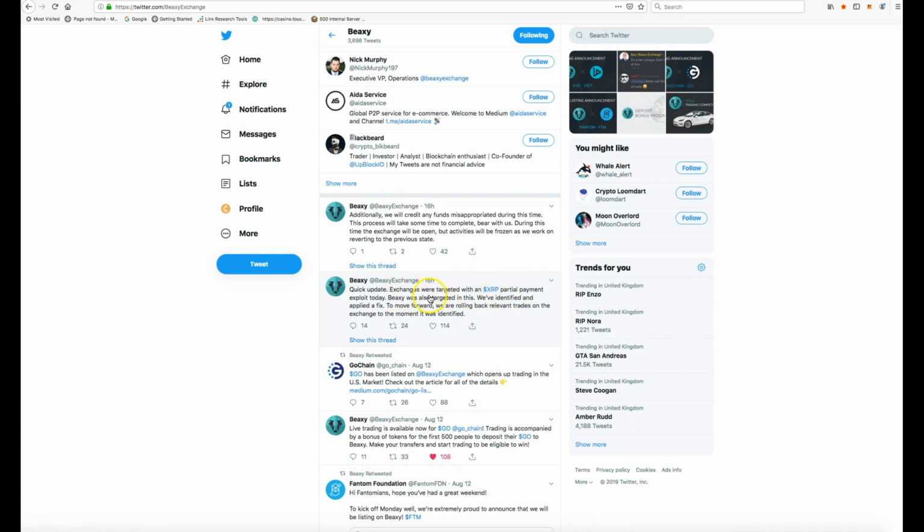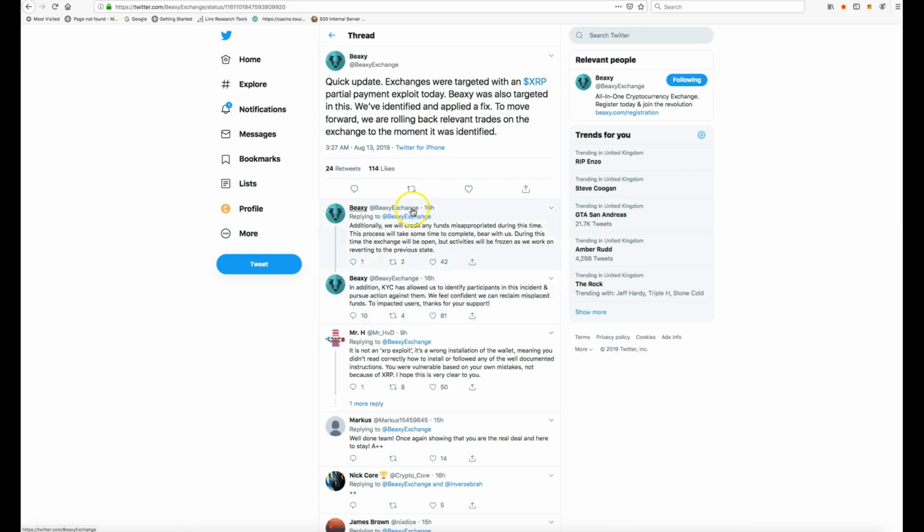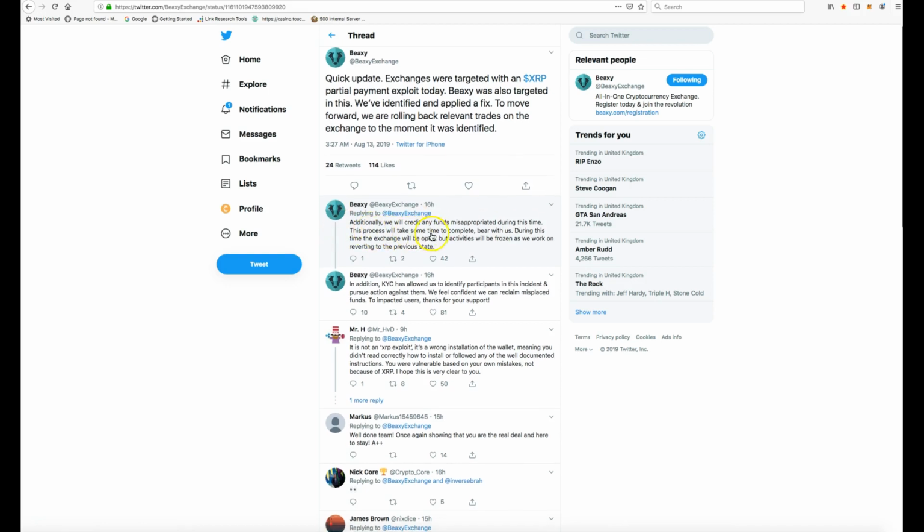But yeah, what happened is they targeted exchanges with a Ripple partial payment exploit. Beaxy was also targeted amongst them. They say they've identified and applied a fix to move forward. We're rolling back relevant trades on the exchange to the moment it was identified. Because you do your KYC, they reckon they've got them as well, which is good. They say here, additionally, we will credit any funds misproportionate during this time. I'll go into our trades in a moment.